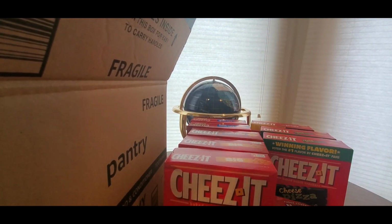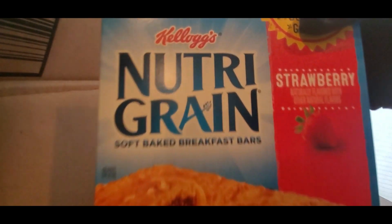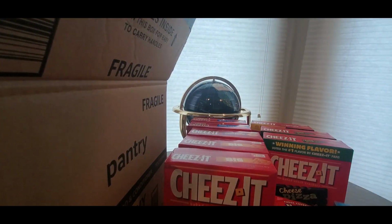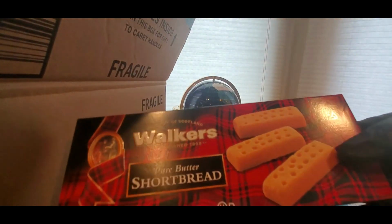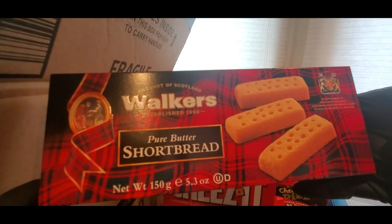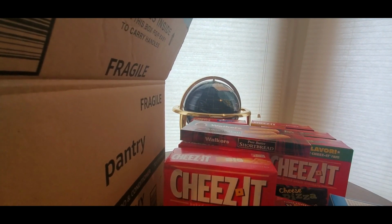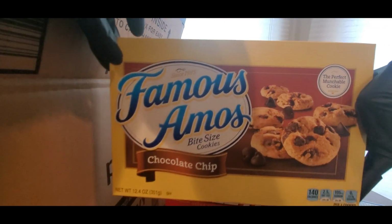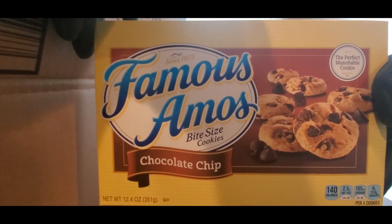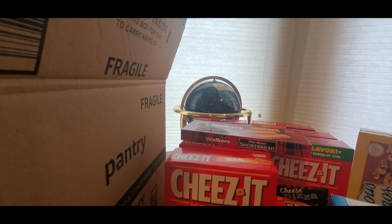Alright, and then now we have also some of these. Nutri-Grain, strawberry filled Kellogg's. And then Walker's shortbread, pure butter shortbread sticks, and definitely had to go with these all-time favorite cookies, Famous Amos chocolate chip.